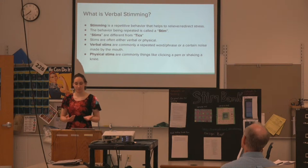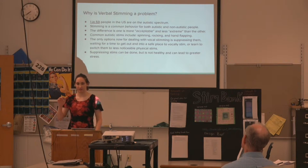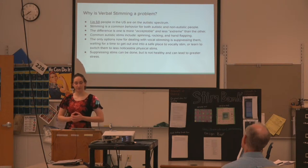My project is mostly focusing on verbal stims, which is repetition of words or sounds to help refocus and calm down stress, like make people de-stress. But there's also physical stims. Examples are things like hand shaking. If you've ever had your knee bounce or clicked a pen, that's also an example of stimming.